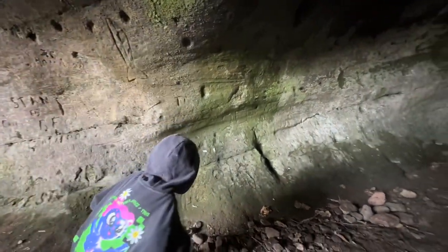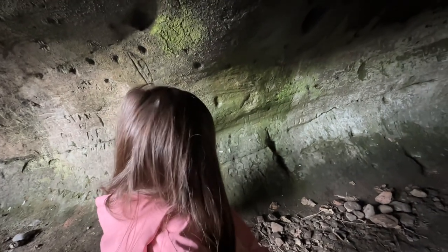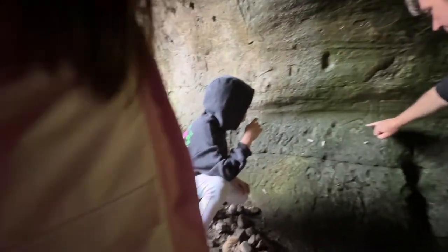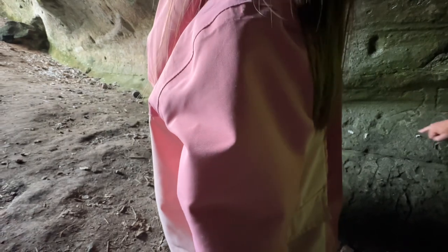We have seen other carvings that have shown it. It kind of looks like a horse with something coming off its head. Is this the tail, the back here? No, that's its actual head. Is it a horn? It's kind of like an elephant with a trunk and a horn thing coming off its head.